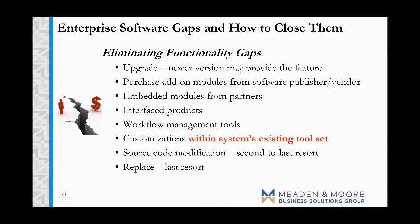And so that's another takeaway that I would leave you with, and that is before you customize, make darn sure that customization doesn't version lock you. Now, that doesn't mean you shouldn't, but that's something you want to go into eyes wide open. Doing something that would version lock you, which is most often hitting the source code, we view this as the second to last resort. If you can avoid that, avoid at all costs. And clearly the last resort is a replacement.